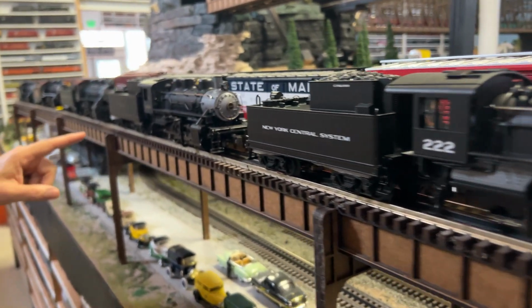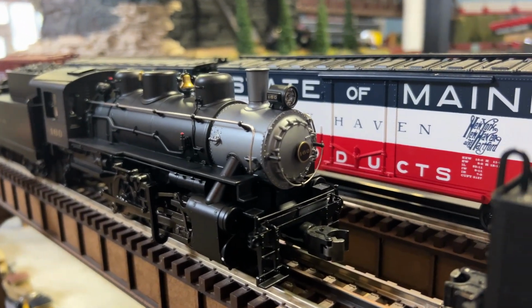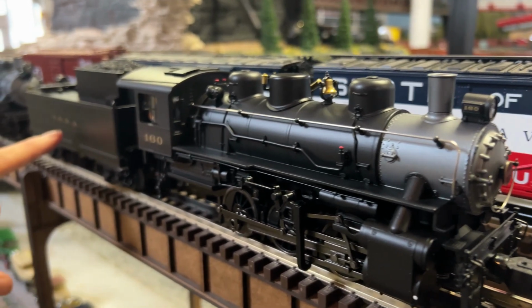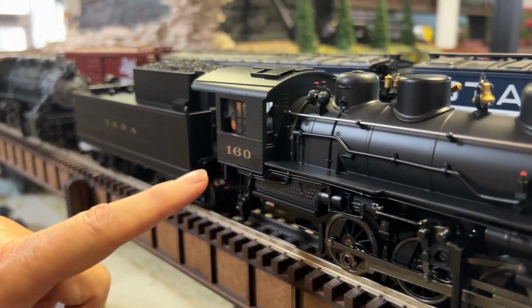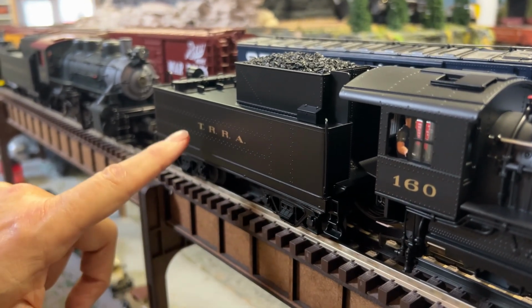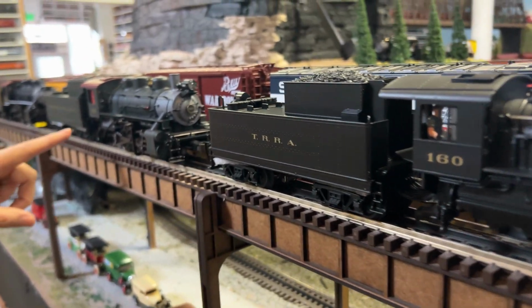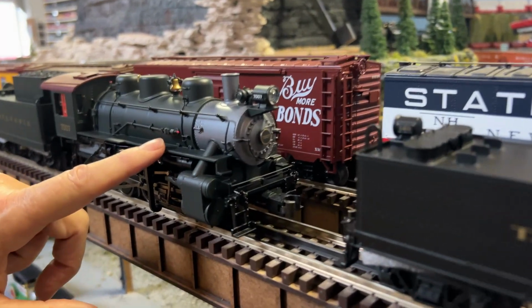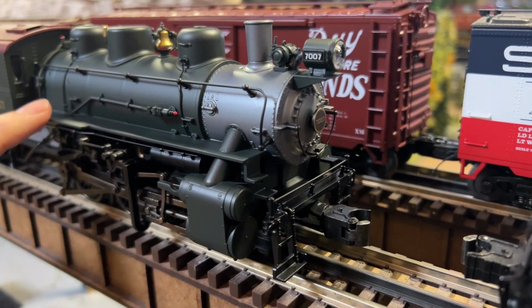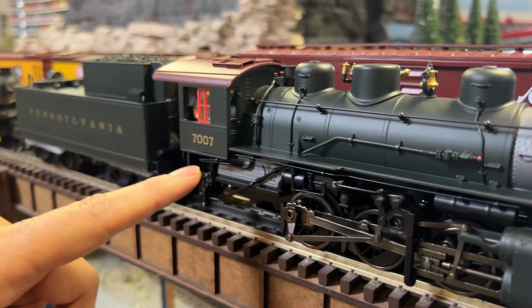So it would have been a New York Central subsidiary up in Chicago. Then this one's TRRA, right? And that was in St. Louis, I think. 160. This beautiful font. Looks terrific. And then back here is the Pennsylvania, and this looks like it's in Brunswick Green again, I think. 7007, red window, it's got the curtains. I like this, that's really, really nice.